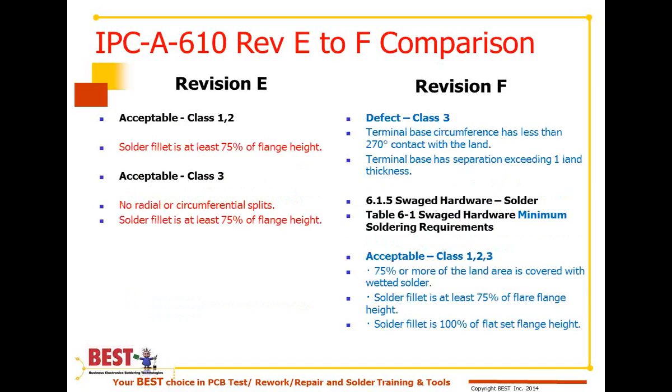Defect for class 3: terminal base circumference has less than 270 degrees contact with the land. Terminal base has separations exceeding 1 land thickness. You can see where we deleted solder fillet at least 75% of the flange height. In class 3, no radial circumferential slits, 75% flange height. These have been deleted. If you look over here, minimum solder requirements for all three classes now is 75% or more of the land area is covered with wetted solder. Solder fill at least 75% of the flared flange height.